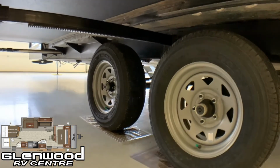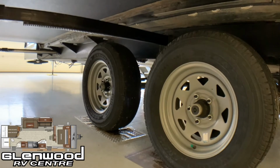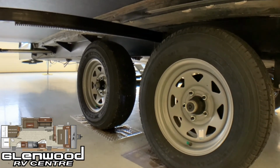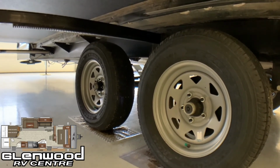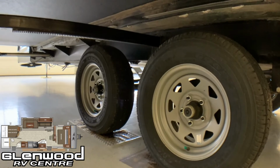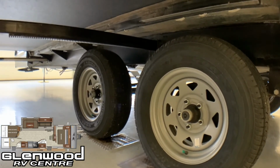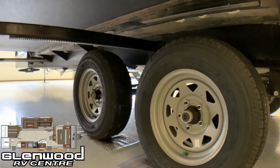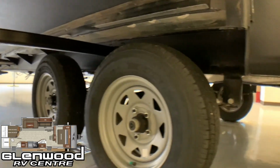And while we're down here, you see those outriggers. So Jayco is using an outrigger every 48 inches or less, meaning that you won't have a space greater than 48 inches without an outrigger. And what that is doing is that's supporting the walls and floor of your trailer. And when there's fewer of them, it just leads to more chance of the unit flexing and over time causing issues.